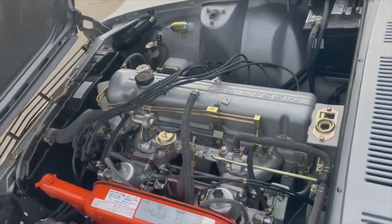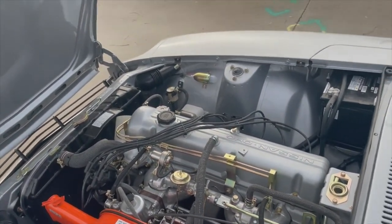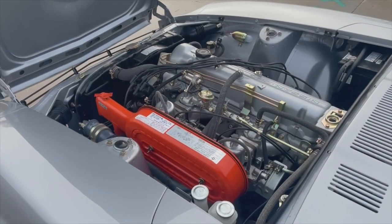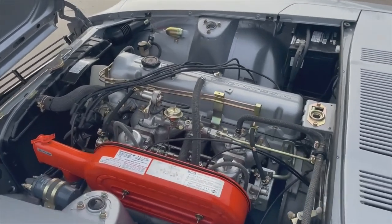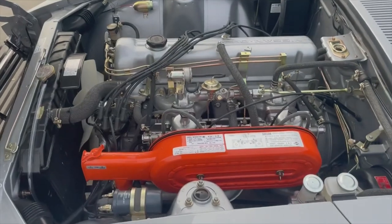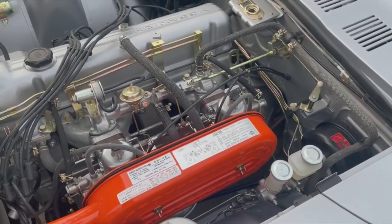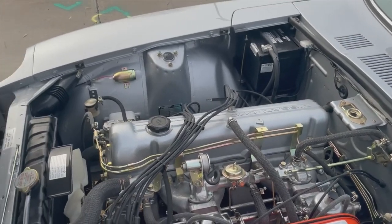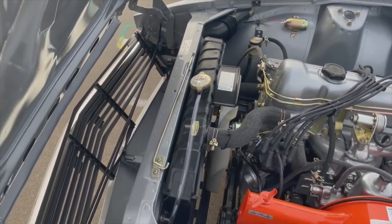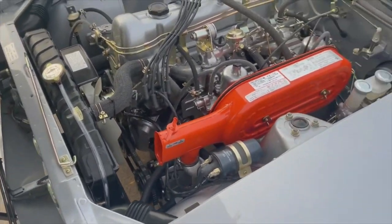So that should wrap up a lot of the details about this Z. I apologize, we're looking at about a half an hour long video for this. But like I said at the beginning, I want this to be a one place you could go to get all the information on this car, especially for anyone who's a potential buyer. We'll have this listed on Bring a Trailer.